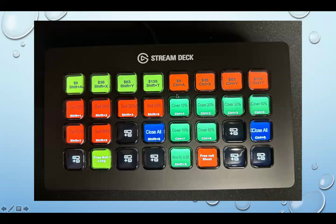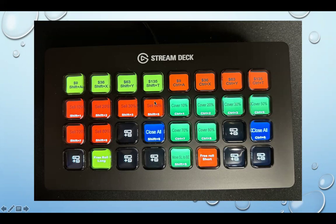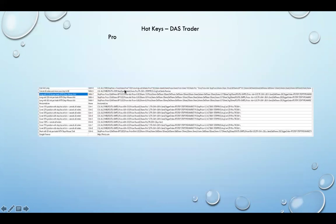These are like a Stream Deck. These keys are programmable keys. With the Stream Deck, we can use these hotkeys, and we can program each and every key. I just have to press the key, and it will do as per the hotkey programming.